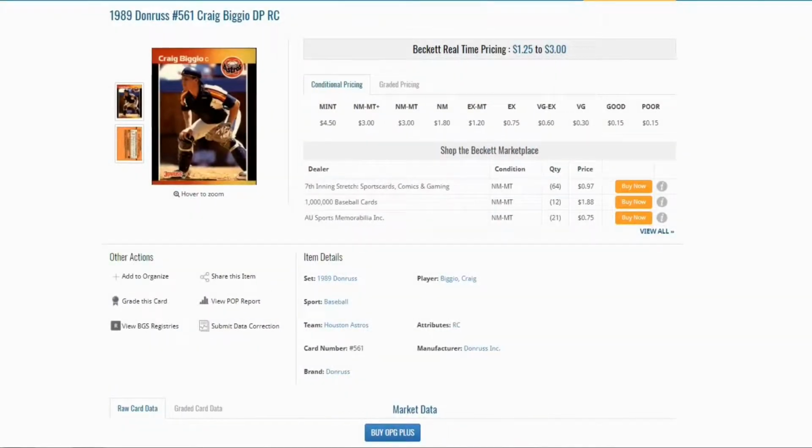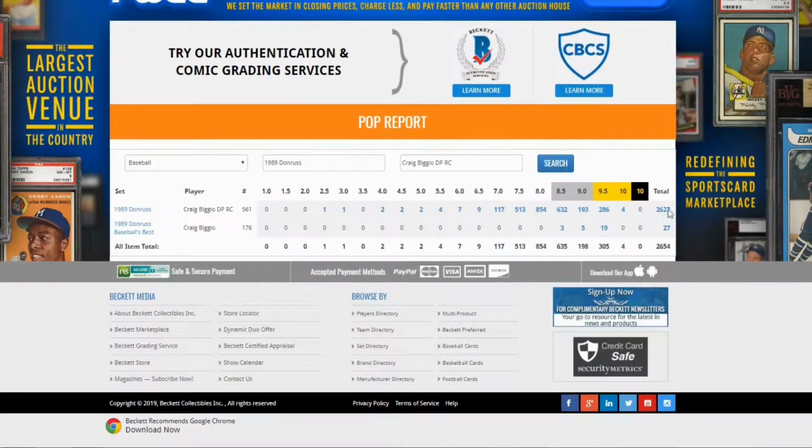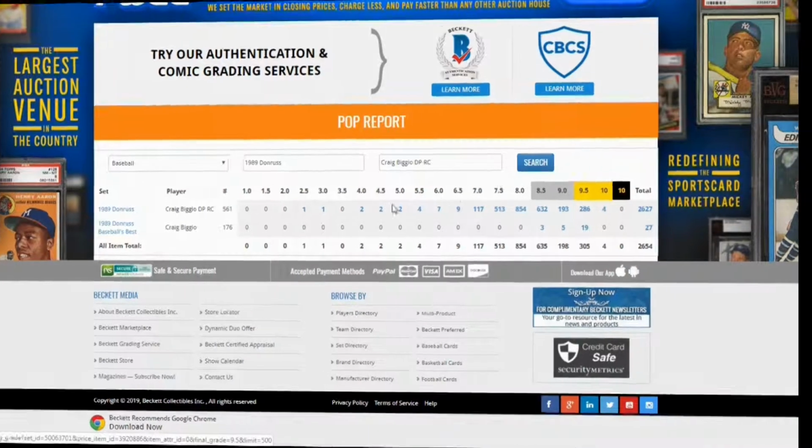Now we have the Craig Biggio rookie card. Conditional pricing, $4.50 for mint, 15 cents for poor, and graded pricing, gem mint, $20. Population report shows us a total of 2,627 cards have been graded. Never a black label again, but 4 10s and 286 9.5s.